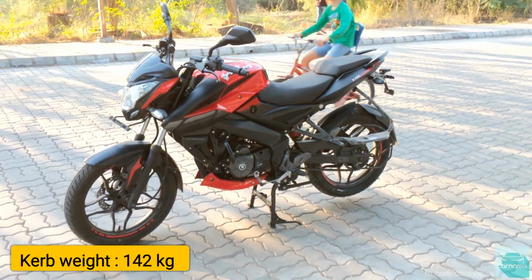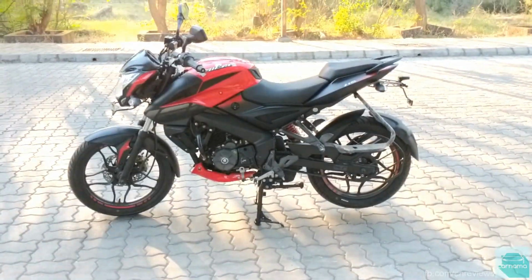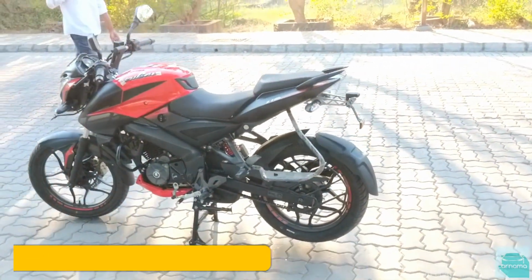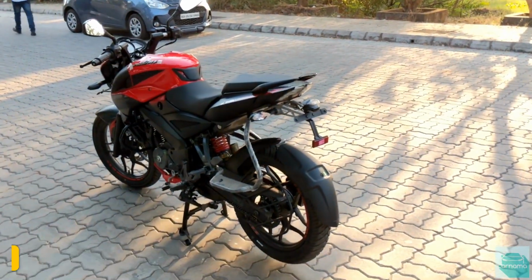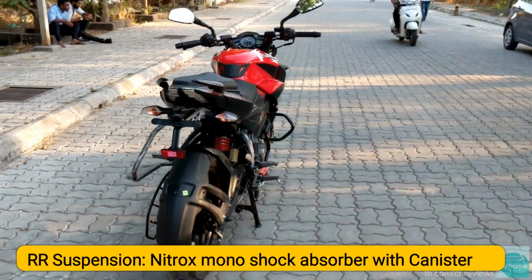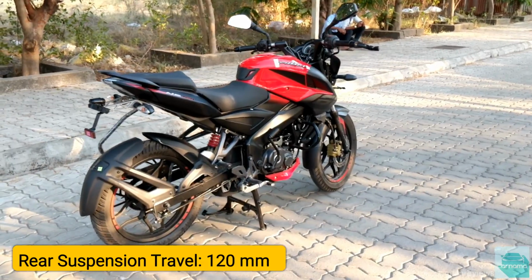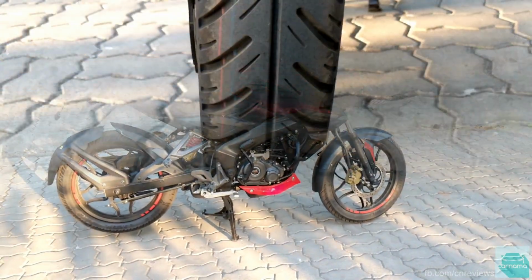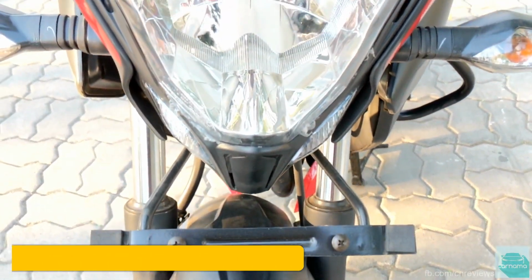The bike is light and weighs at 140 kg, which makes it convenient to use in traffic. The front suspension is of telescopic forks with anti-friction bush with a suspension travel of 130mm. The rear suspension gets a nitrox monoshock absorber with a canister and it has a travel of 120mm. The front tire is of tubeless radial type and is sized at 80 by 117.